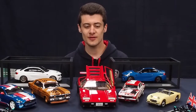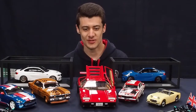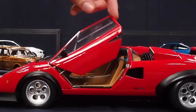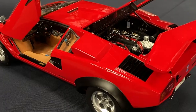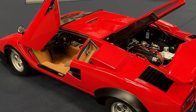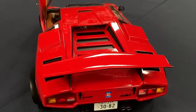But I will come to my favourite model of these ones here, and the one that does stand out the most, which is Kyosho's one-to-one scale Lamborghini Countach. This is a Walter Wolf car, so you've got the different wheels, you've got the logos on it, you've got the black wheel arches. This thing is gorgeous, so much detail. You honestly feel like you could start it up. There is that much detail.